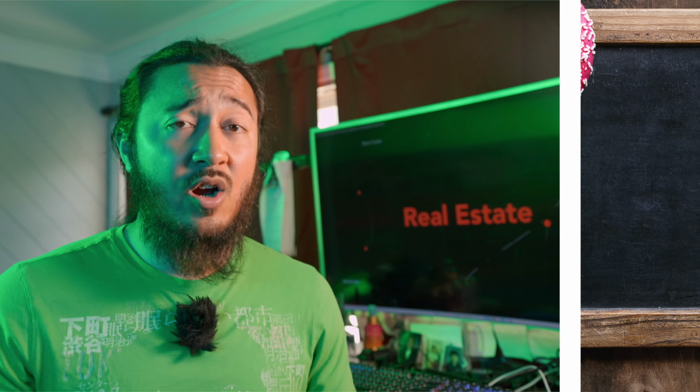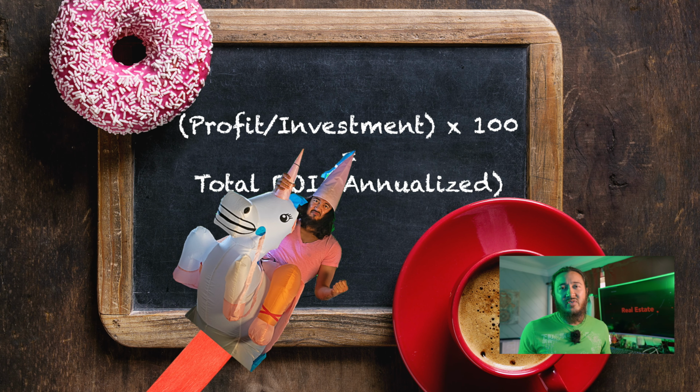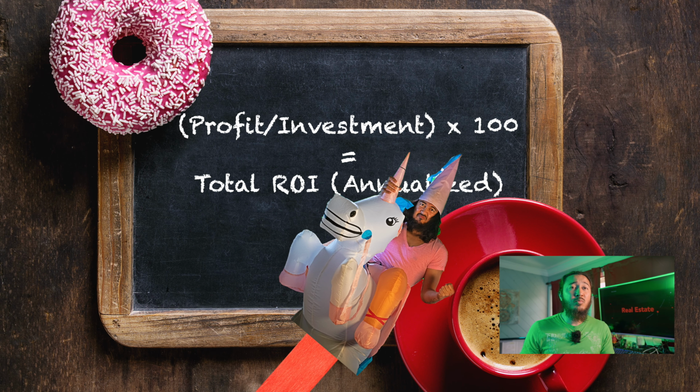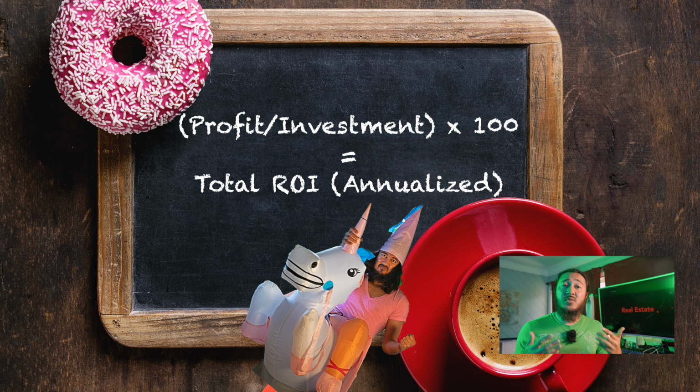The first method, we are simply answering for the ROI. You take the total profit and divide that by the total investment. That includes all expenses. Taxes, cost of money, renovations, all expenses. You then multiply that number by 100, and that gives you your ROI reflected as a percentage.